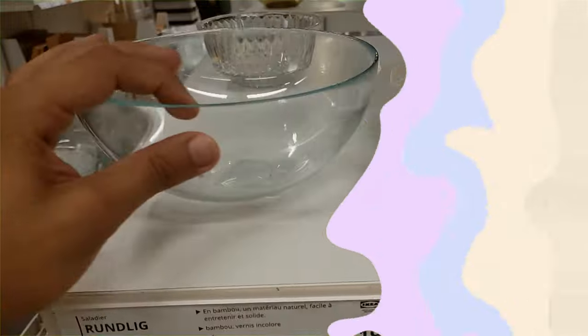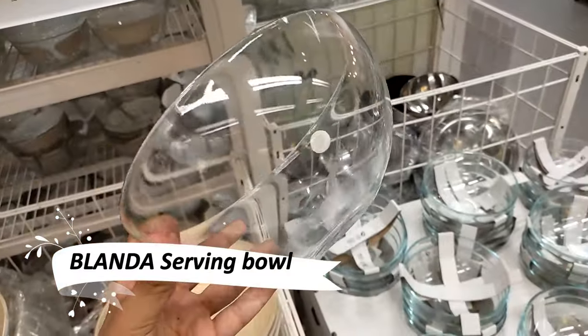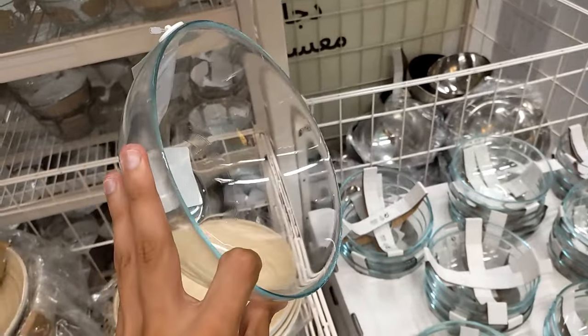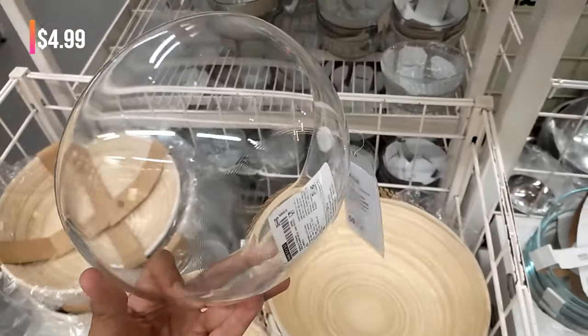The Blander serving bowl comes in wood, metal, and glass in various sizes, all stackable to save space. Whether you're serving a buffet or enjoying popcorn while watching TV, these bowls are a great option.